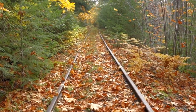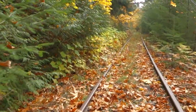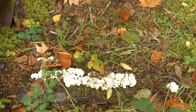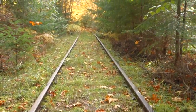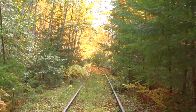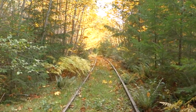This is likely one of the original trestle sites. It's filled in. Culvert now carries the creek. This is pretty. Speaking of pretty, up ahead. Wow. I'm enjoying the maple leaves today.